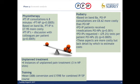And then we undertook an economic analysis. Some of the findings were that the physiotherapy consultations were 6.8 minutes longer than the non-prescribers, and because of this, these consultations are classed as more expensive. The independent prescribers also spent more time discussing the patients with colleagues outside of the consultation. So again, that has an impact on the costs that were calculated.